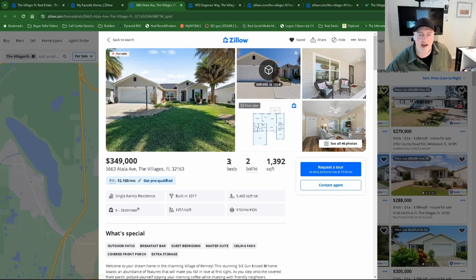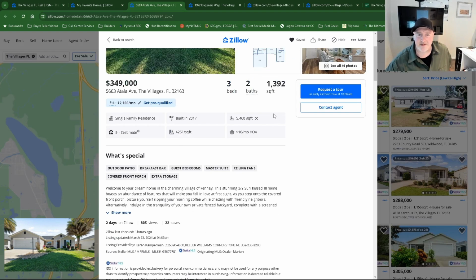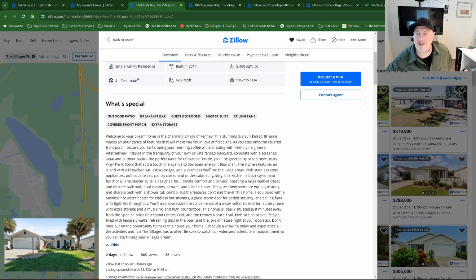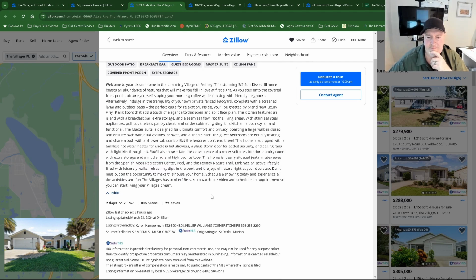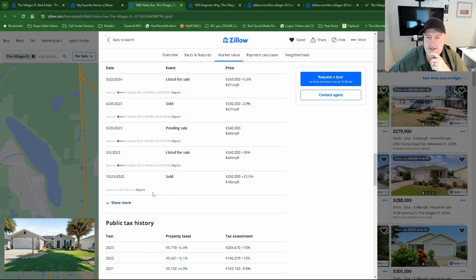Okay, Atala Ave, 1392, 3 beds, 2 bath, 1,392 square feet. Welcome to your dream home in the Village of Fenny. 3 bed, 2 bath, sun-kissed. Home boasts an abundance of features. Master suite is designed for comfort and privacy. I like that. It says 2 days on Zillow. Let's take a look at that.